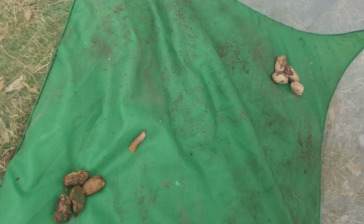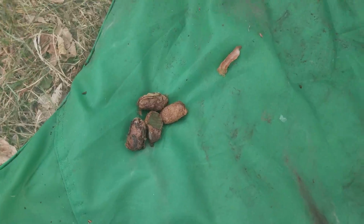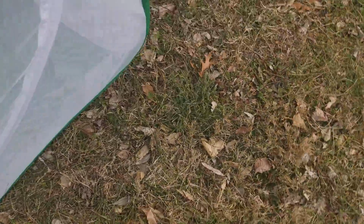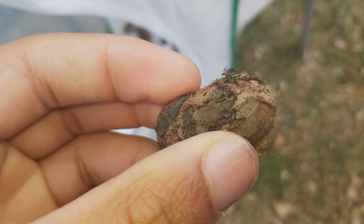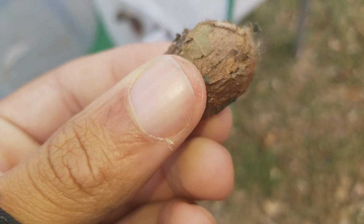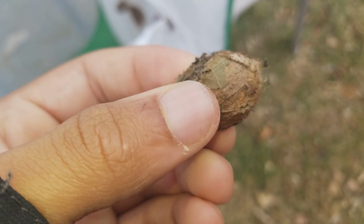We'll start right here, down here. This is the Luna moth. One second. I'm actually just going to take a cocoon out just to show you guys. I think that'll be the easiest. This cocoon right here, and there's 4 of these, is that of the Actias luna, or Luna moth. Also called the American moon moth.